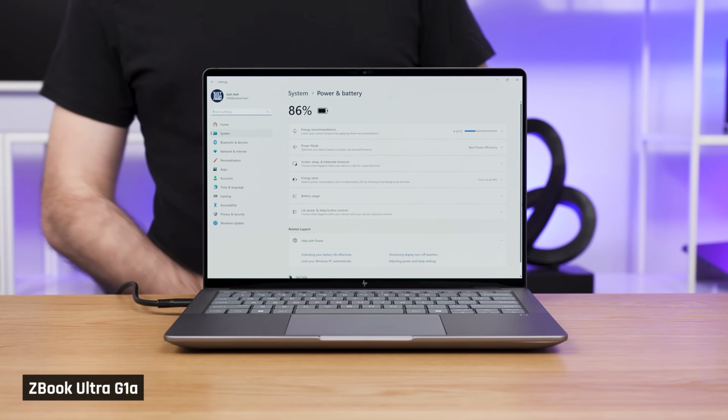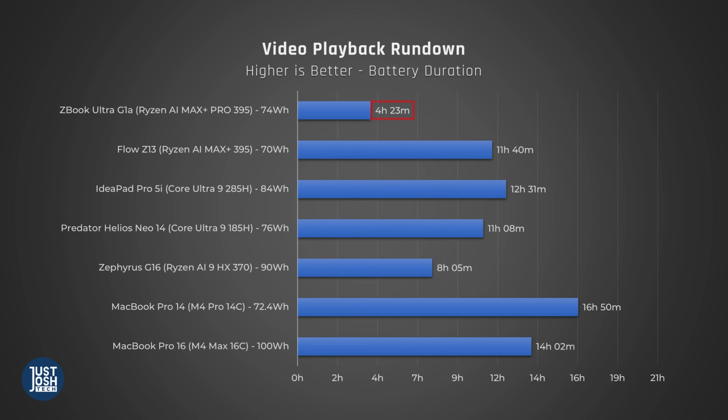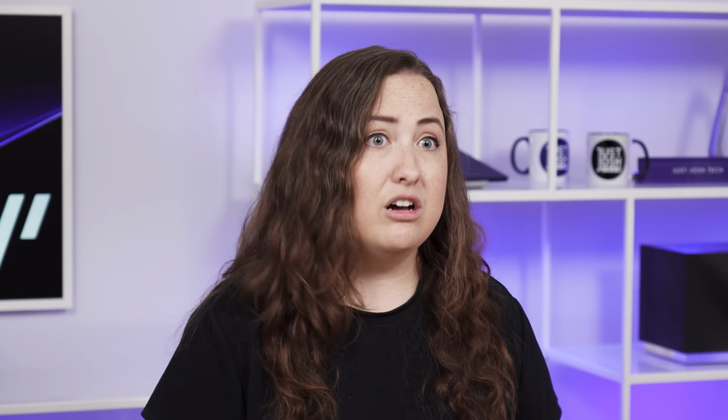When we tested this by charging it back up and then playing a downloaded movie on repeat until the battery dies, we only got around 4 hours, which we of course had to retest as it didn't line up. Then we got 4.5 hours, which is still not great. This laptop is clearly designed to be plugged in at your desk at all times.